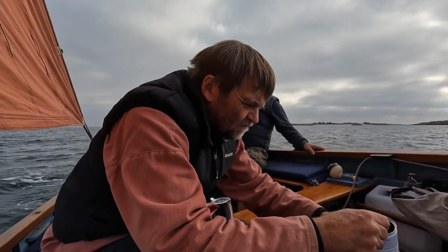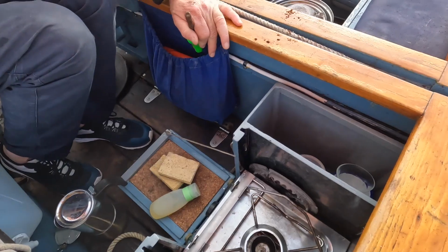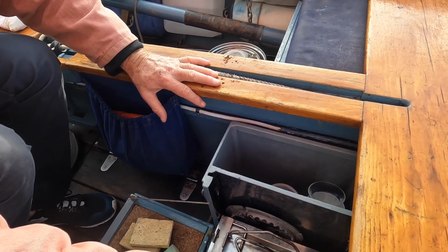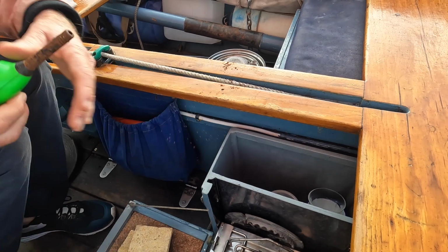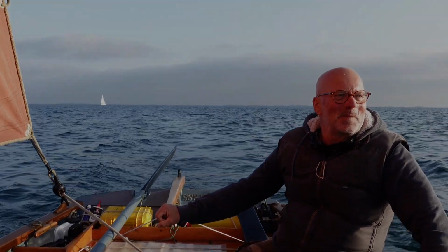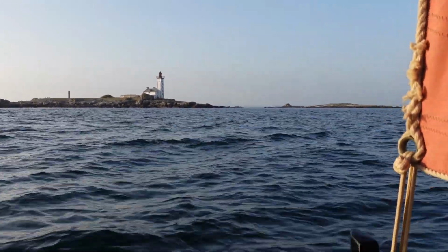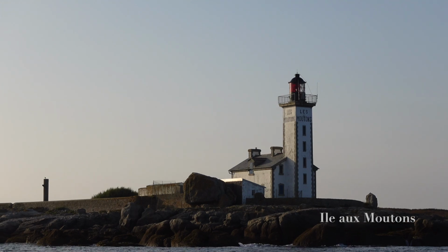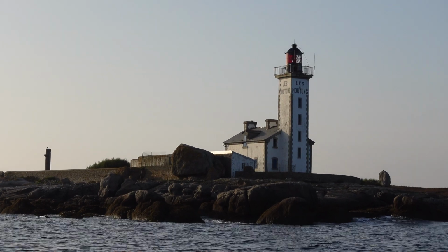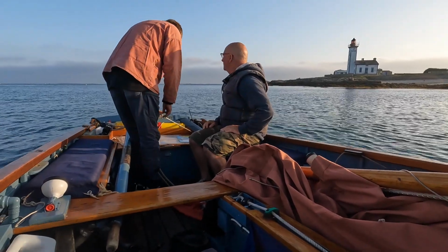There follows here a little sequence of film showing me making coffee while underway. But there is no film at all of the relatively simple task of drinking it. So you're just going to have to imagine that. It's amazing when you come in, that it's completely flat calm, isn't it?